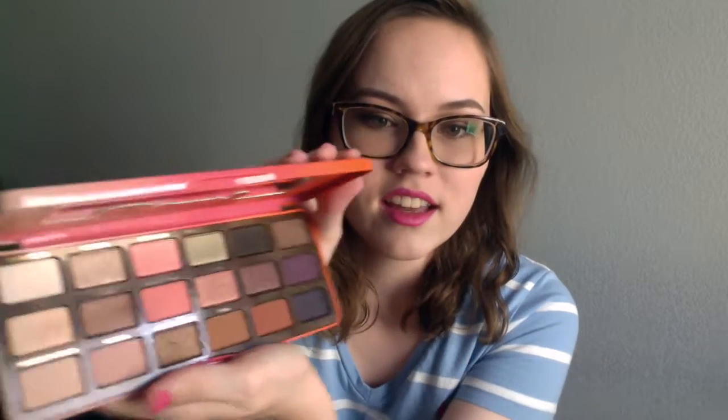It's probably better than anything that you might get at the drugstore. So I tried to make a relatively dark look today. Here's what it looks like. I used some purple tones as well as one of the peach shades, and then I used Rimmel Scandal Eyes eyeliner, which I got for free in an influencer deal. So these are really nice.